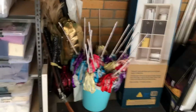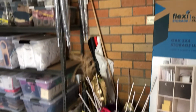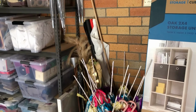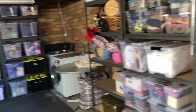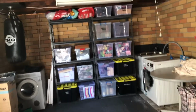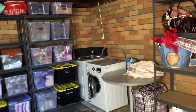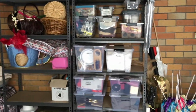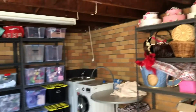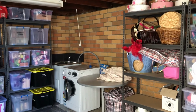Over here I have some items that are just a bit tall and won't fit. They're kind of okay just being propped there, and I will probably get a bin to put them in, but right now that's what we're working with. But all in all, I'm happy with how it's fitting together, and the washing machine and dryer will not be staying in here. We are building a laundry. That is a project that is coming up as well, so stay tuned if you guys want to see what happens there. This is only for the props I have now, and it's going to expand, but we're getting there.